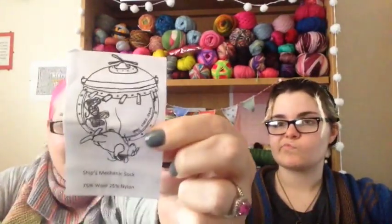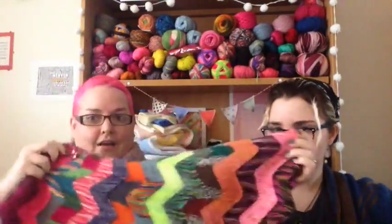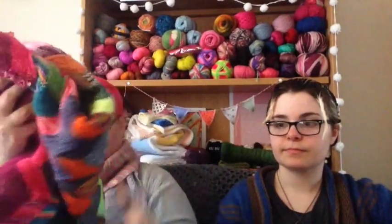And then I just started the new stripe last night. You might recognize this yarn. Ship's Mechanic Sock, I remember that. Third Vault yarn, Ship's Mechanic Sock in the Faster Than Light colorway from Lola that I made socks in. And so I have started that stripe. Let's count, see how wide this is? 1, 2, 3, 4, 5, 6, 7, 8, 9, 10, 11, 12, 13, 14, 15. So this is stripe 16 that I have just started, out of probably 80 stripes.